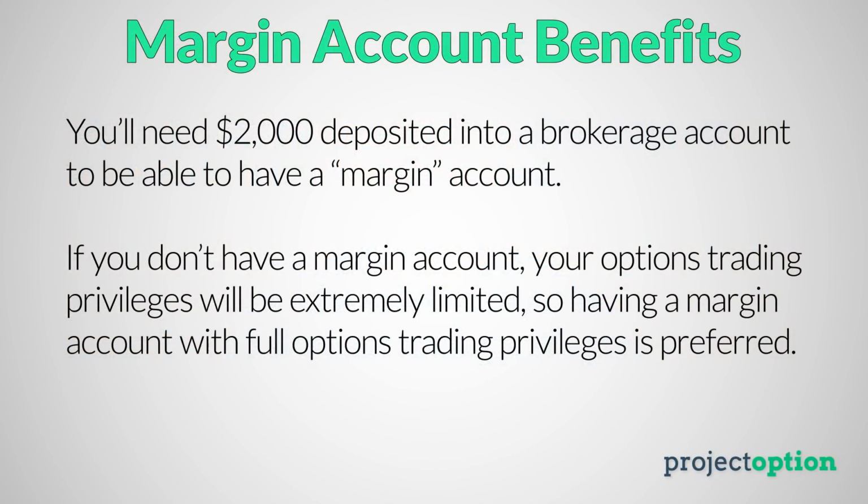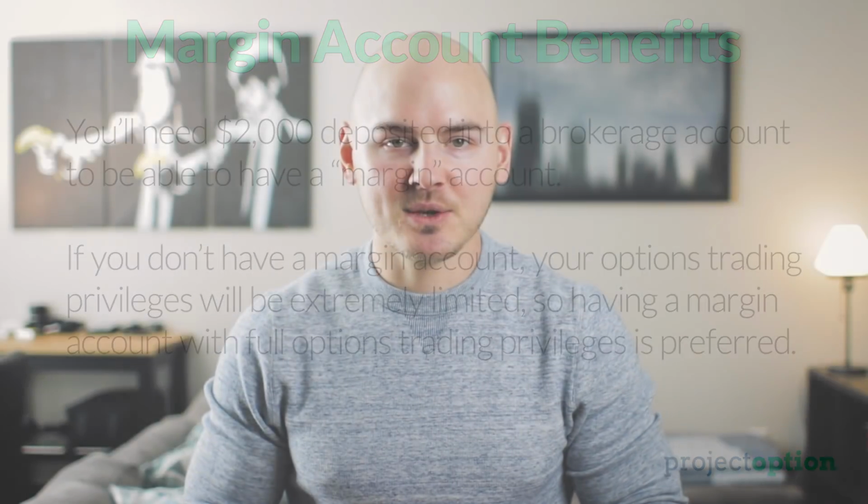And since we are limited in a small options trading account as it is, it's going to be even more difficult without a margin account. So I would recommend having at least $2,000 in a margin account so that you can have full access to options trading privileges. I trade with Tastyworks, and with a $2,000 deposit, you can apply for a margin account with full options trading privileges.